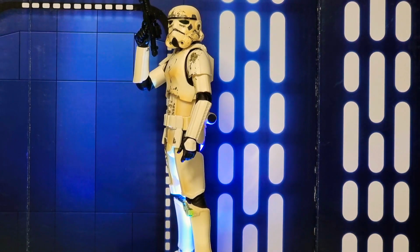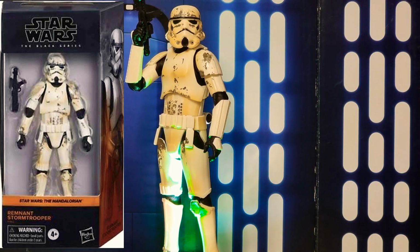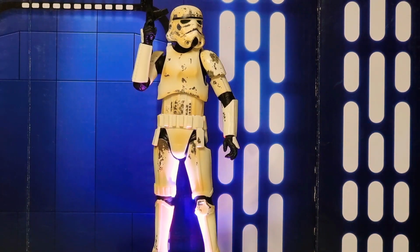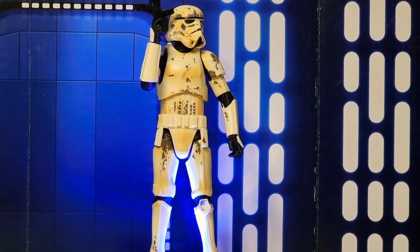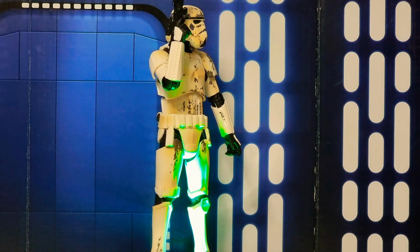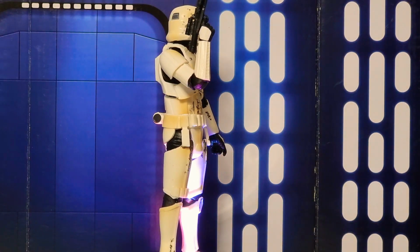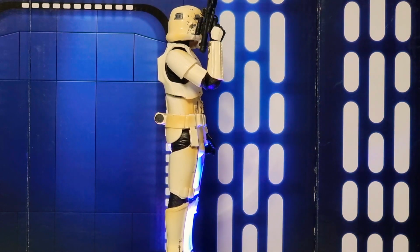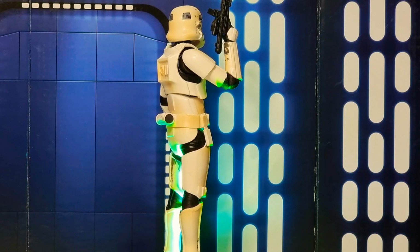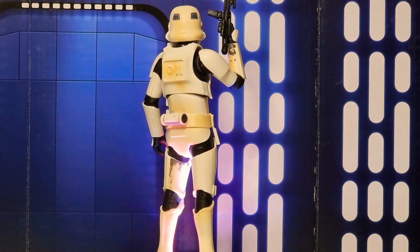And coming in at number 3, the Remnant Stormtrooper from the Mandalorian. And again, I'm a very lucky man. This was gifted to me again. I think it was from Brian. Again, apologies if it's not, but this is a brilliant figure. The new Stormtrooper sculpt, and that Remnant look on him just looks fantastic. Really, really am impressed with that. It's such a fantastic looking figure.